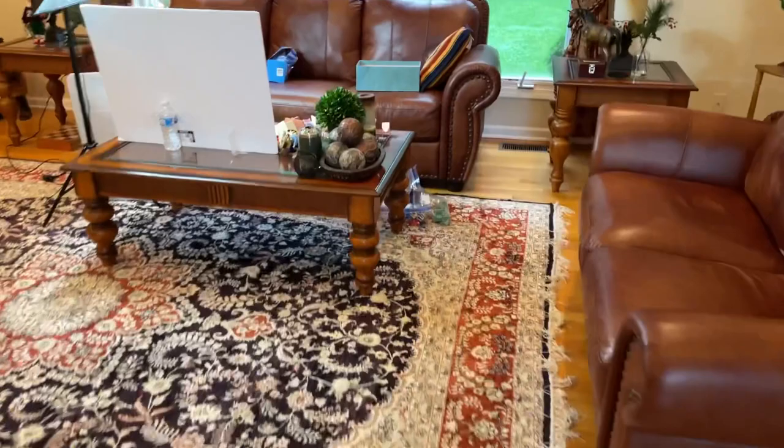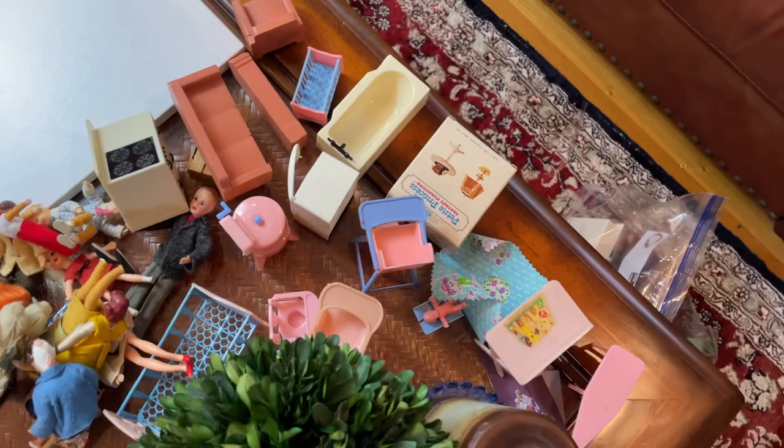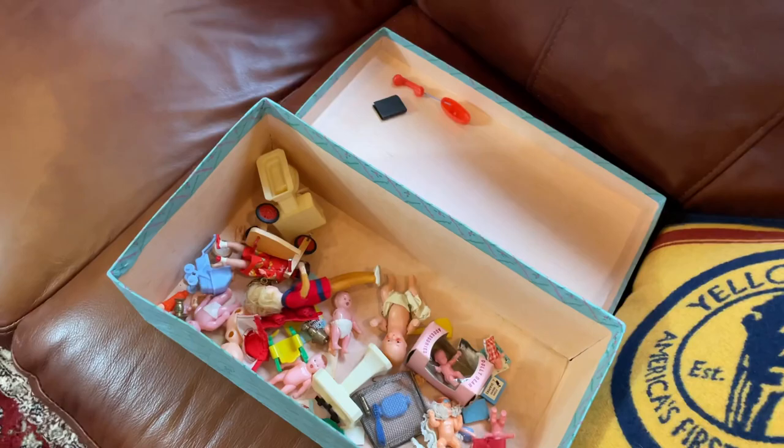I was happy with what we got. And Julie got a ton of dollhouse stuff. So there's just a whole variety of it, different dollhouse pieces, a lot of it basically. Yeah, so there's a lot to look through. But yeah, it is a great sale.